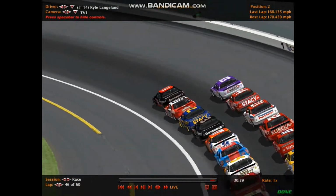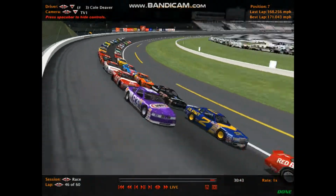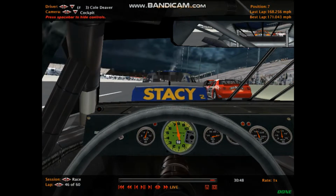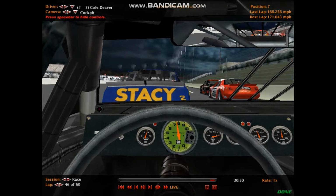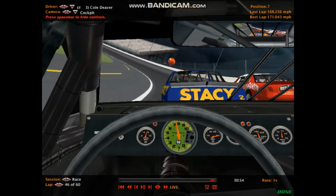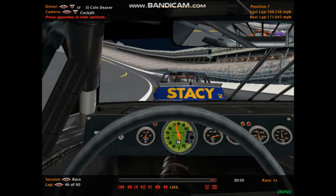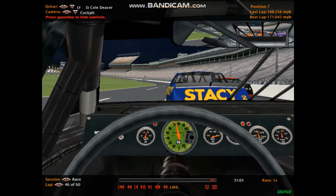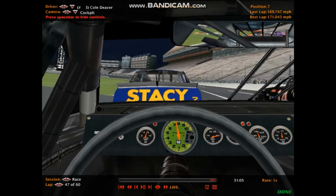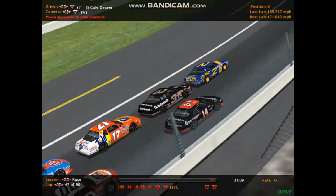15 laps to go. On board with Cole Deaver in car number 3. Right there up ahead of him is Dylan Young. Levi McIntyre is actually behind him in 17. Langland led that lap. Here comes Dylan Young to the side. You're with Cole Deaver when this all happens here.